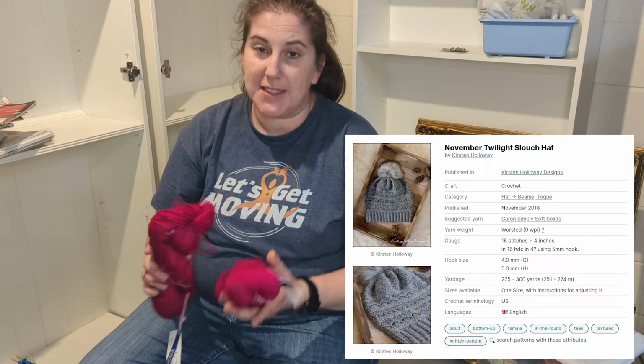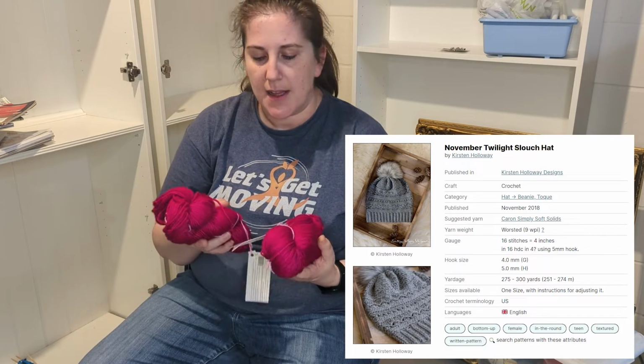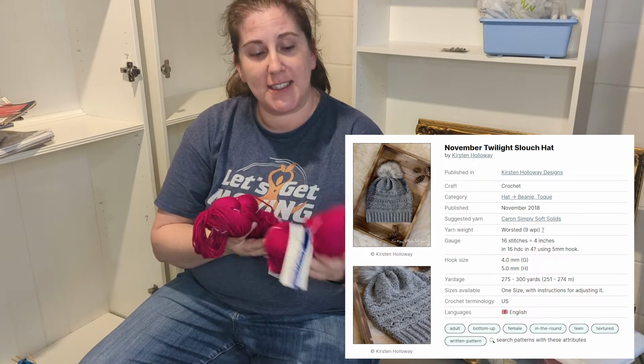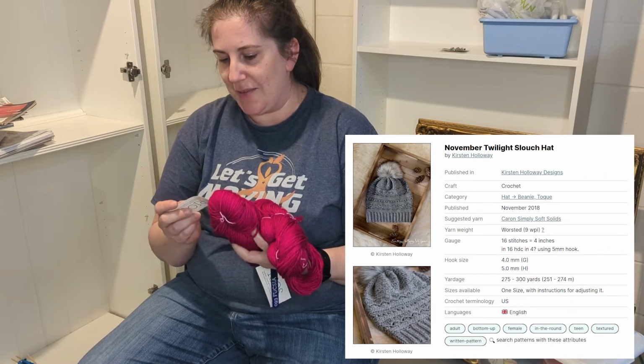The pattern that she picked out, I don't remember the name of it. I will put it somewhere around here. But it's actually crochet, which I don't normally do for hats. I normally knit hats. But we will check it out. We'll give it a shot and see how it turns out. So that was one of them that I got.